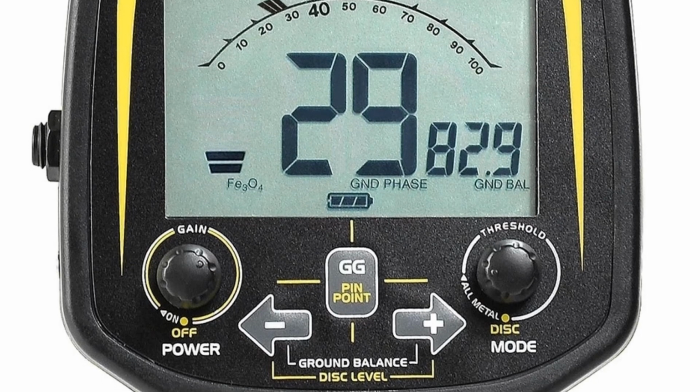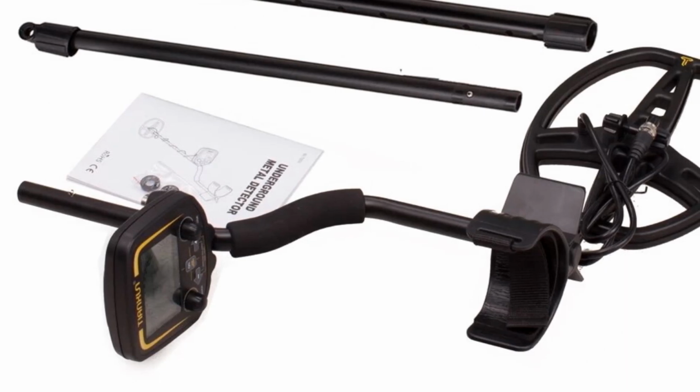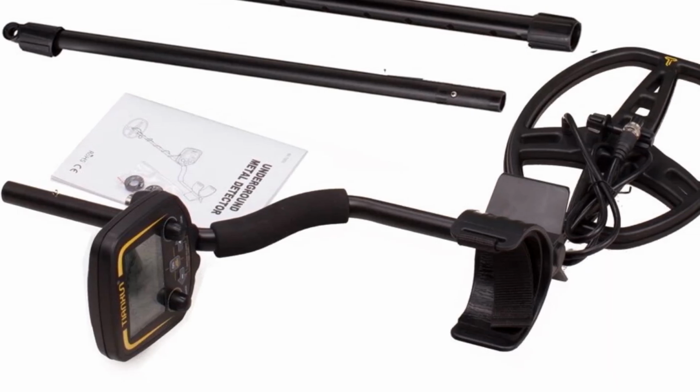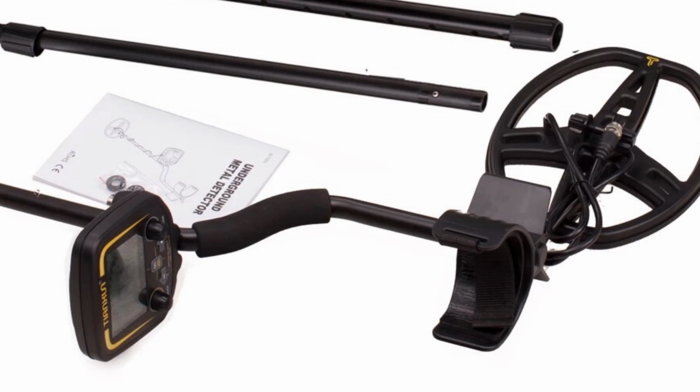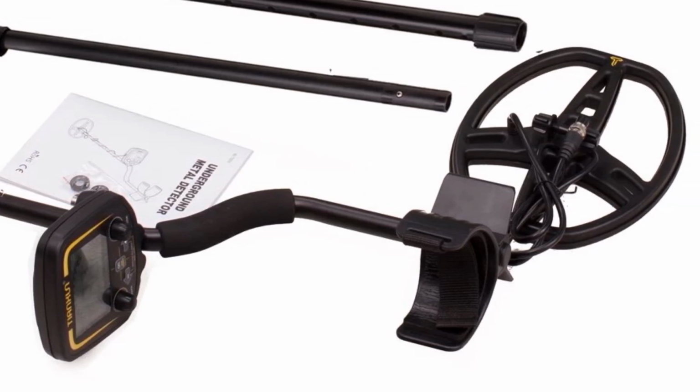With its basic sensitivity, the TEX 850 is capable of detecting used coins at impressive depths of 12 to 15 inches. This high sensitivity level allows you to uncover hidden treasures that may be overlooked by other metal detectors.